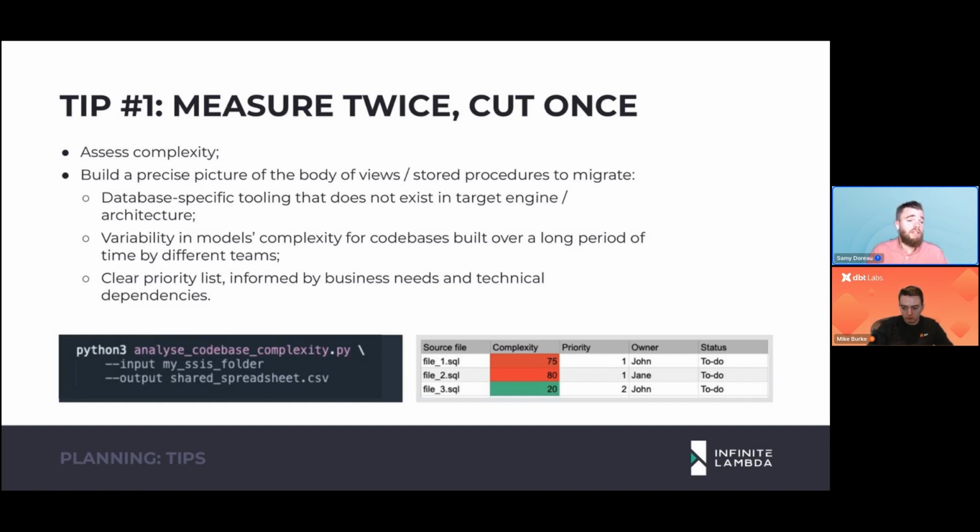And something to expect when you do a migration is that the projects that you're going to be migrating have been built sometimes over many years. So one trap, I would say, is to say, hey, I've got 100 models to migrate, and I've seen a couple of them, and they're pretty simple. So I'd say 1 hour per model, and then do a sort of linear extrapolation of this and come up with an estimation. Sometimes this isn't actually accurate because there's a lot of variability in the complexity of these models. These have been built by different people, different teams across the years. So it's very important to spend some time and really assess the complexity of what you're working with.